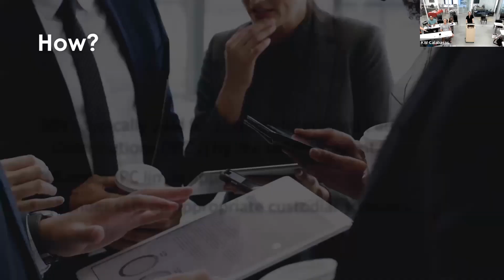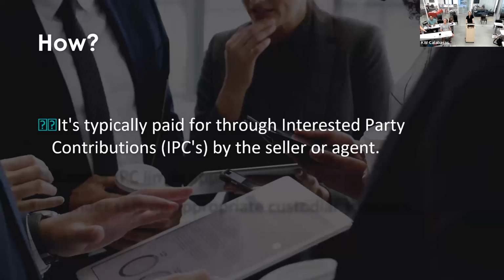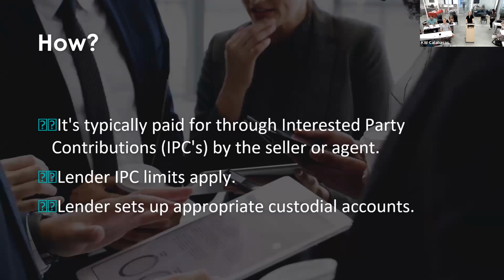Okay, how do you do this? It's typically paid through interested party contributions by the seller or the agent. The lender limits apply, so you just have to make sure that the lender's cool with what you want to do. And then the lender sets up the custodial accounts and takes care of all the logistics.